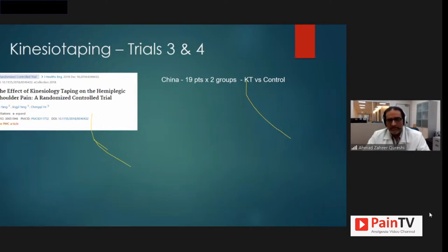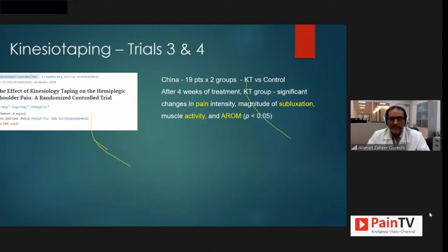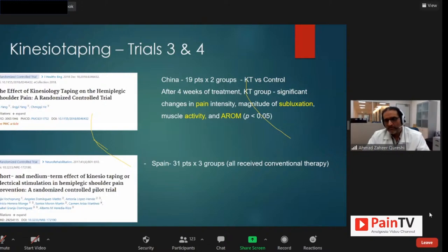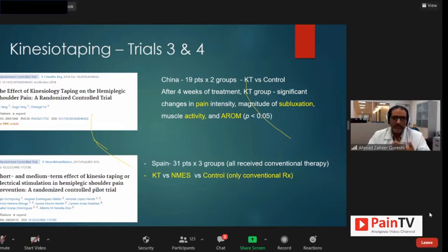A trial was done in China, published in 2018, in which kinesio taping was compared with the control group, and they also found a favorable outcome in terms of pain intensity, subluxation, and range of motion with the muscle activity. In Spain, they did something different. They had three different groups. All of them received conventional therapy. One group received conventional therapy with kinesio taping. One group received conventional therapy with neuromuscular stimulation, and the control group only received conventional therapy. Interestingly, they did not find any therapy superior to another in prevention of the hemiplegic shoulder pain.